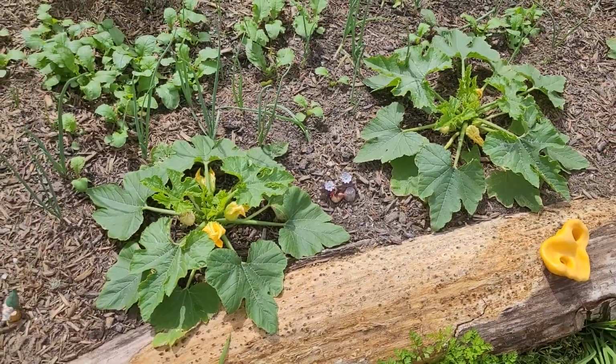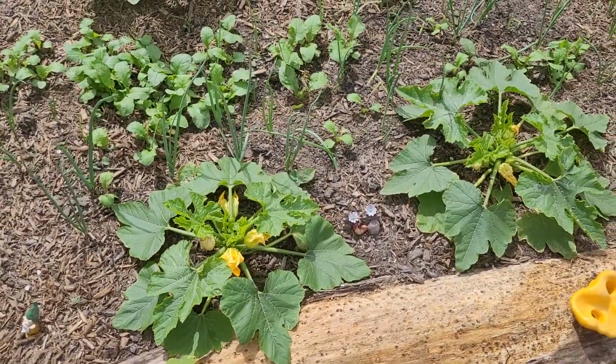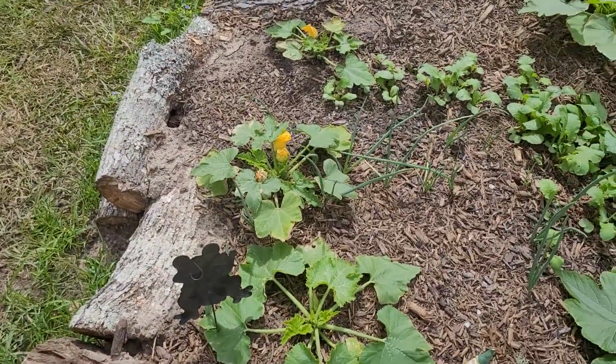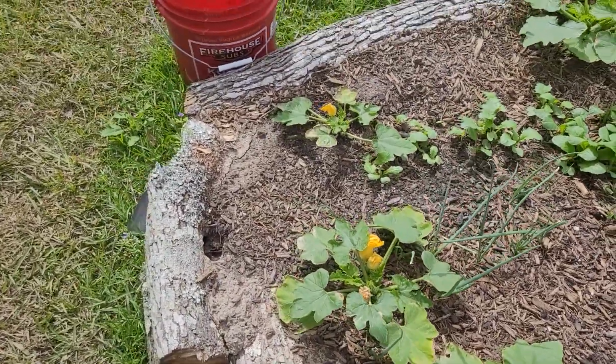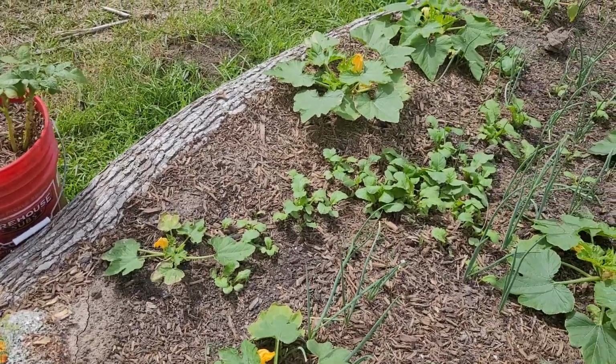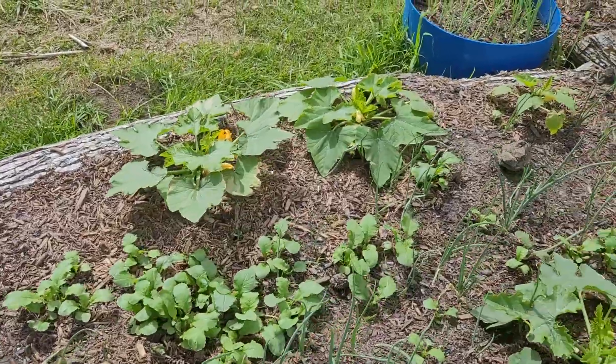So you can kind of see the difference that up-potting them once and keeping them under the grow lights for a couple more weeks really made for the plants, because they were all started about the same time. And so over here, these are pretty large too.